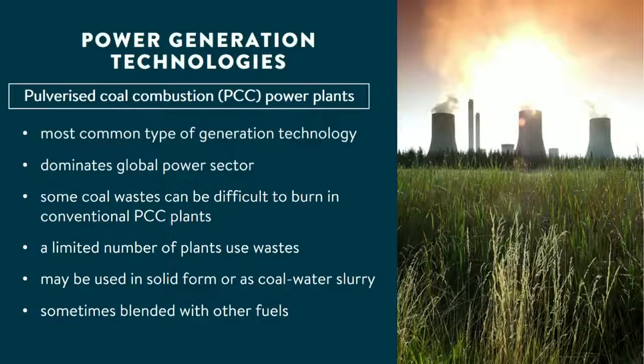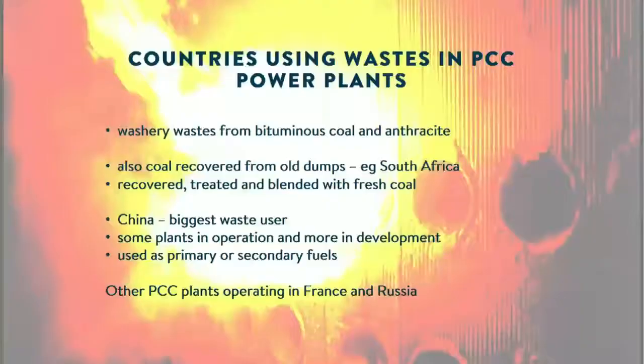So which countries are the main users of coal waste in this way? Now, as we've just mentioned, largely because of technical constraints, the use of coal waste in PCC plants is relatively limited, but there are a few in a few places. At the moment, China is the biggest user. And as well as plants currently in operation, there are also others in development or being built. These are mainly of 350 and 600 megawatts and are a combination of sub and supercritical units. But there are also several ultra-supercritical units that are due to come online this year.